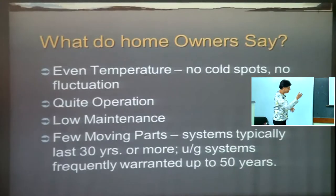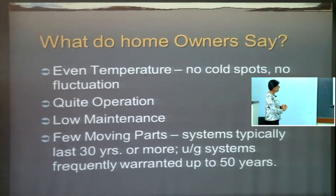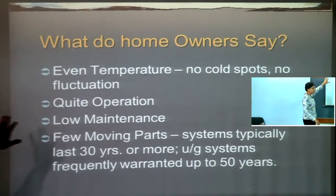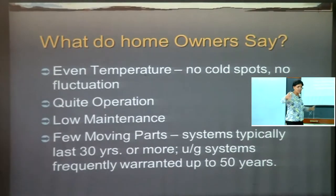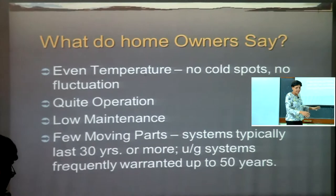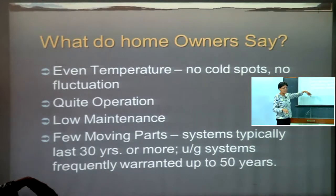So what the people are pronouncing, telling, is that there is even temperature distribution, no spot heating, like in your concentrators. My focusing is done, only one area will get heated up and it will melt or make a hole there, right? So that kind of uneven thing is not there. It is safe in every way, and it is quiet in maintenance.